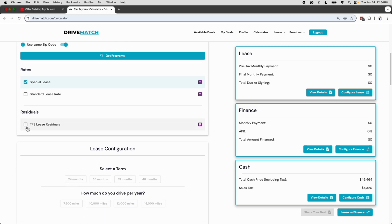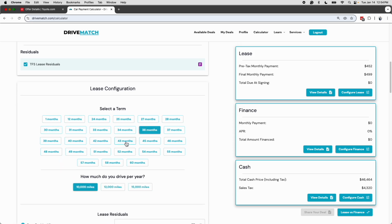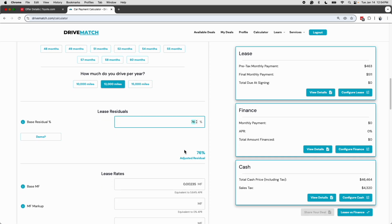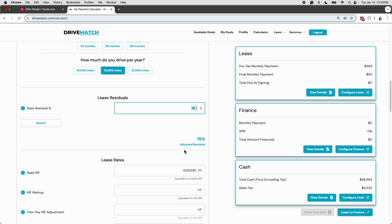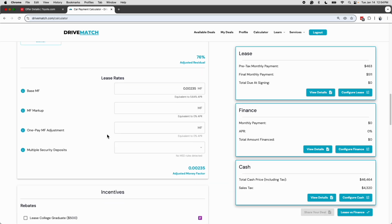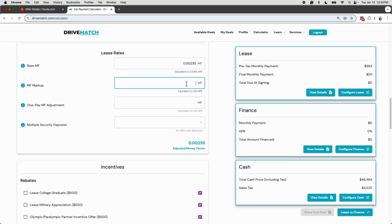And then we're going to get residual values. We're going to get the Toyota Financial Services lease residual values. We're going to select 36 months and 12,000 miles a year. And as you can see, the residual value on this Tacoma is substantially high at 76% because it is a Toyota and it is a Tacoma. It's one of the cars with one of the highest resale values in the industry, and it's been that way for over a decade. Now, you also have the option to do a money factor markup. So if the dealer is marking up the money factor, you can plug that in. You can do one pay money factor adjustment, and you can also do multiple security deposits here.